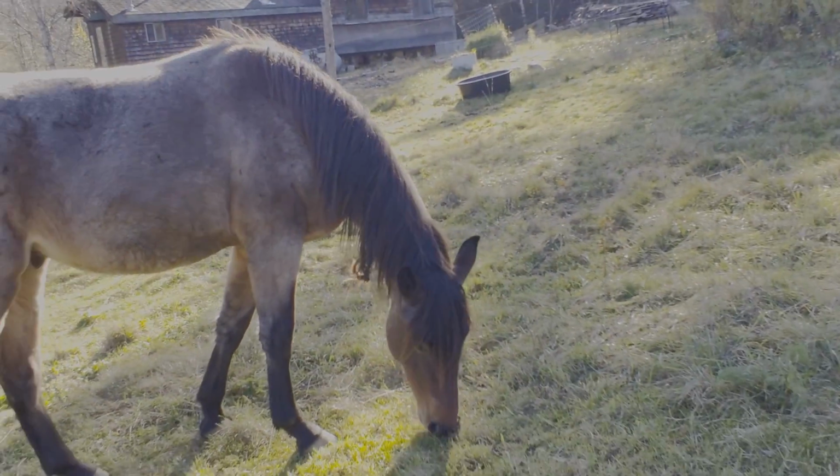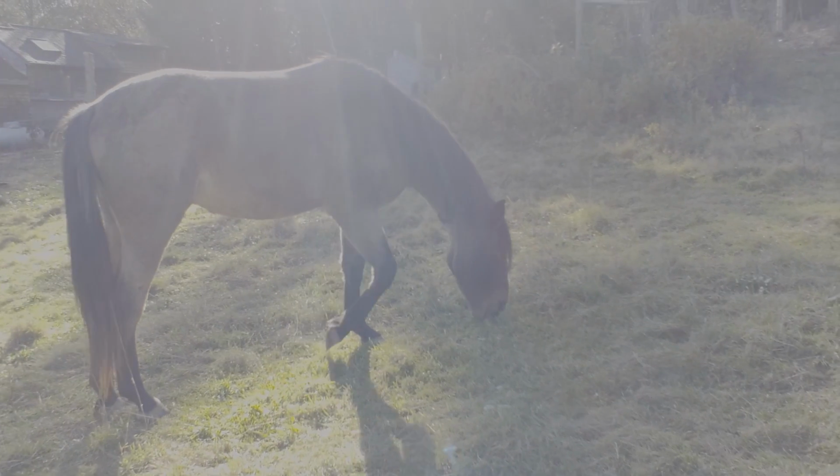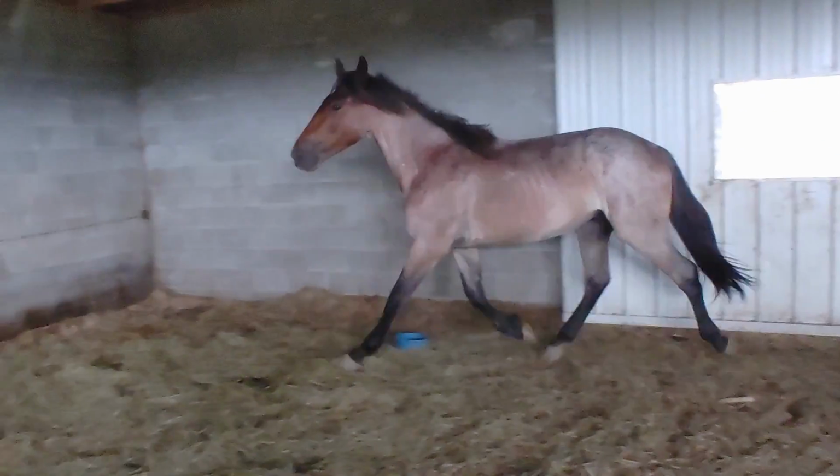You may also recognize Hugo here, our 2-year-old standardbred percheron cross. Anyone who has seen any of our content will know that Hugo is very sweet, very eager to learn, and a gentle Amish bred horse.